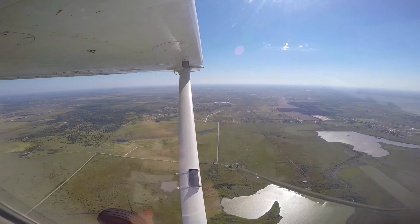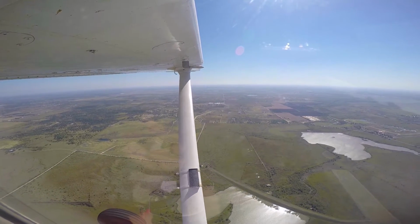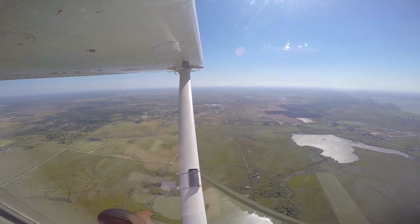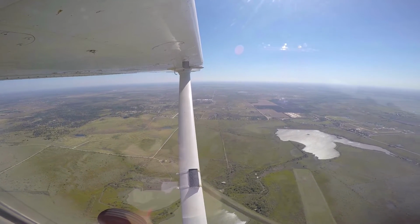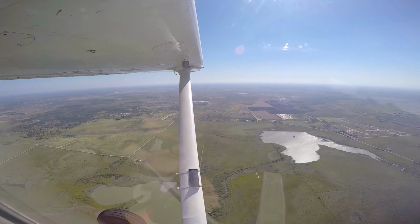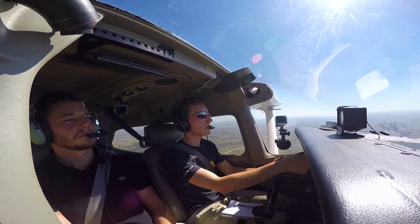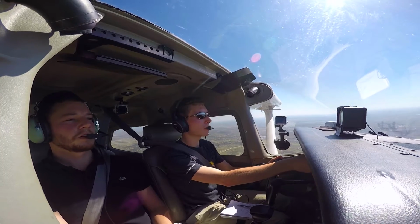4 Charlie Papa is 10 miles to the north. Request touch and goes on 17. 4 Charlie Papa, San Marcos Tower, make straight in runway 17, report a 3-mile final, altimeter now 3005. Altimeter 3005, cleared on 1 mile final for 17, 4 Charlie Papa.